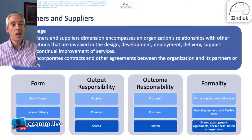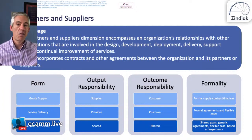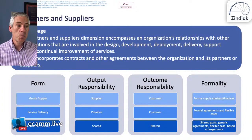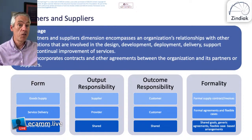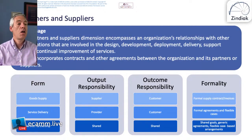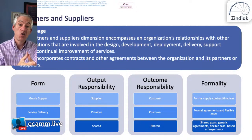Output responsibility. If it's the goods supply, then the supplier, they're responsible for providing the goods. It's down to them. If it's service delivery, it's the service provider. It's the same. It's down to them. It's a service partnership. We're jointly responsible. Outcome responsibility. In the first two is us. We are the customer of the partner. So it's not talking about our end customer. We are the customer. Again, in service partnership, we're jointly responsible for the outcome.